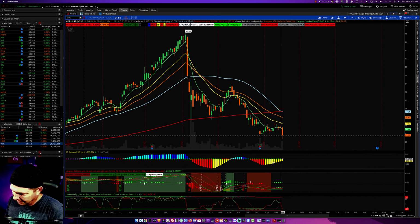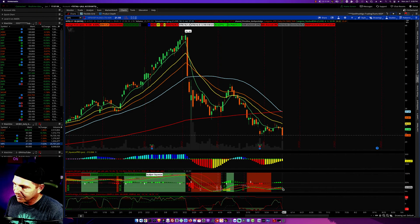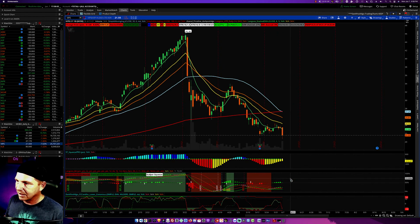The histogram's turning positive, right? Once this daily squeeze fires, it should propel us back up. Positive MACD, positive RSI and stochastic, right? Kind of consolidation. We had the 50 cross over the 200. It's not the best sign.